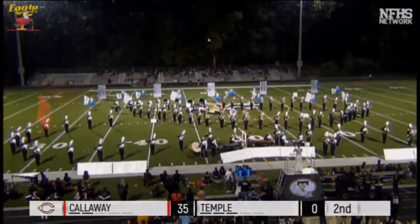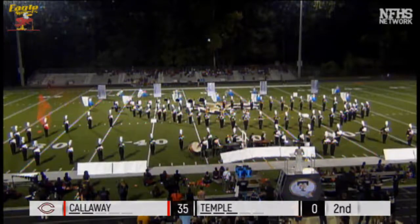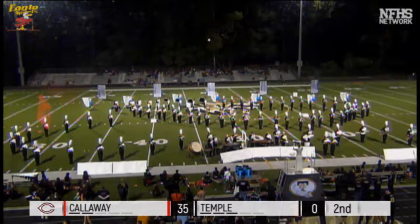So about 8:30 left here in the half. The Callaway band has finished up. Temple's on the field now performing, so we're going to take a full timeout back to the station, and when we come back, we'll talk a little bit more about this Callaway football game. You're listening to Callaway Cavalier Football on the Eagle Sports Network.